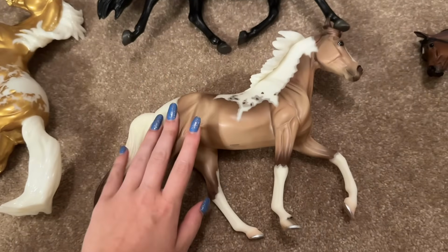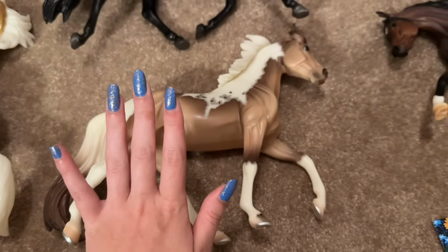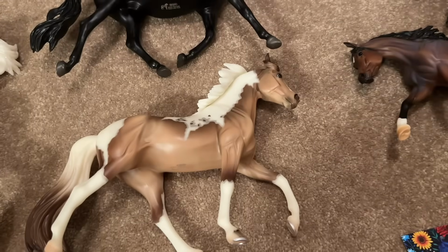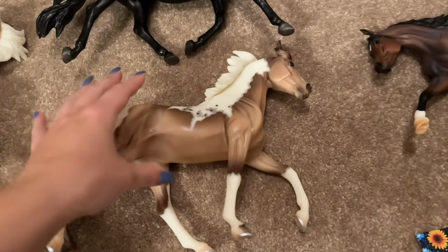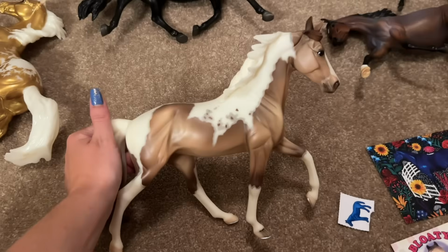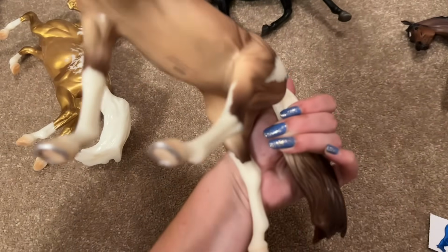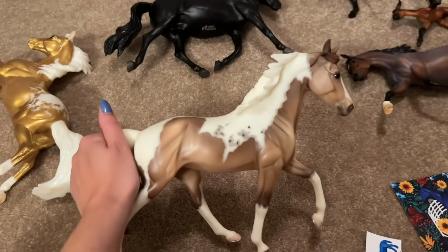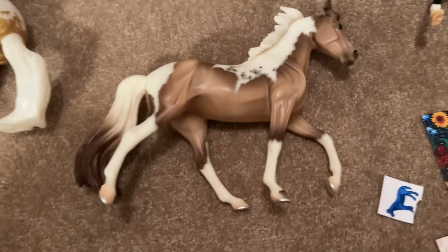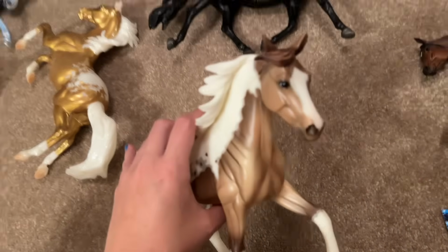Okay, now on to the two big purchases of BreyerFest. I feel like I usually have two that are my big hitters, but you know what? Younger me would be so proud. That's all I'll say. But here we have Champagne Wishes. This was the only horse I wanted at BreyerFest last year, and I could not find her anywhere. So I was able to find her very early into BreyerFest, and she's lovely. She is everything I ever wanted.